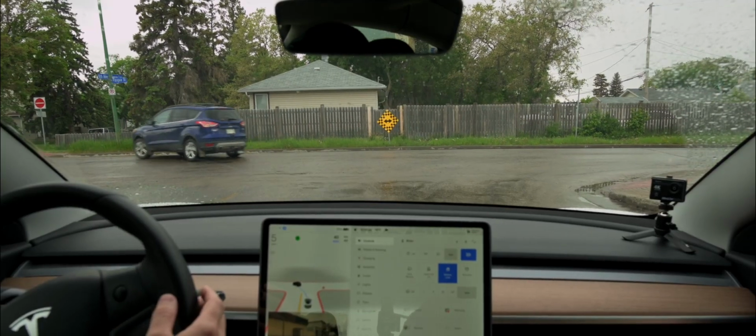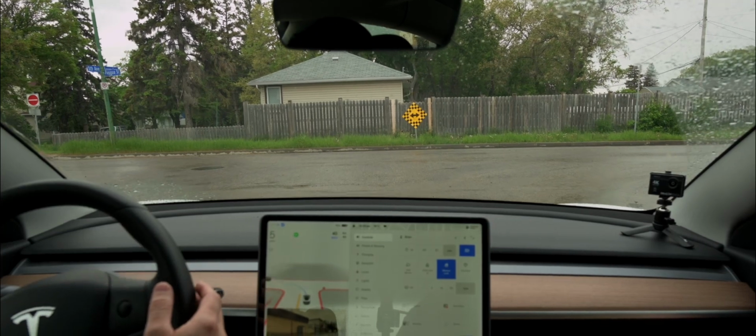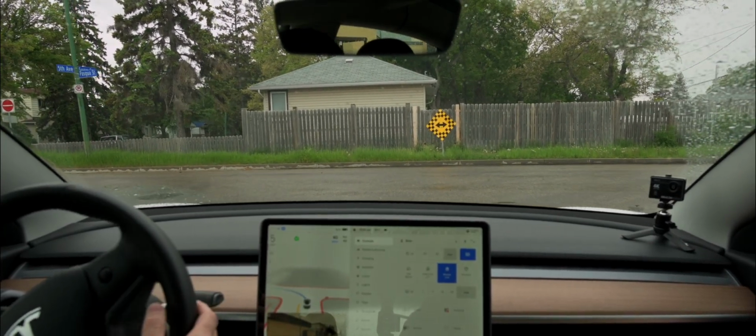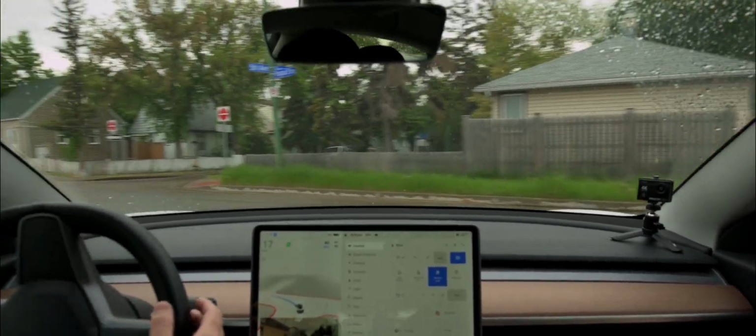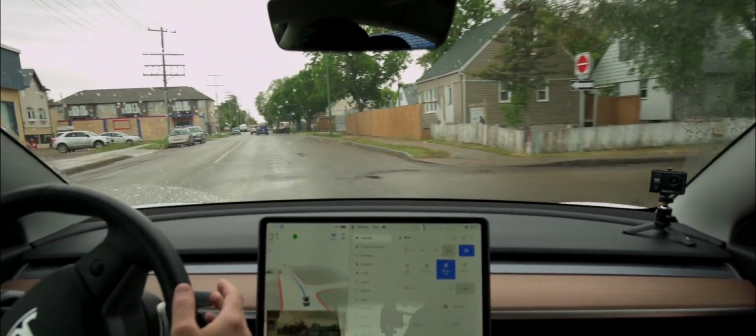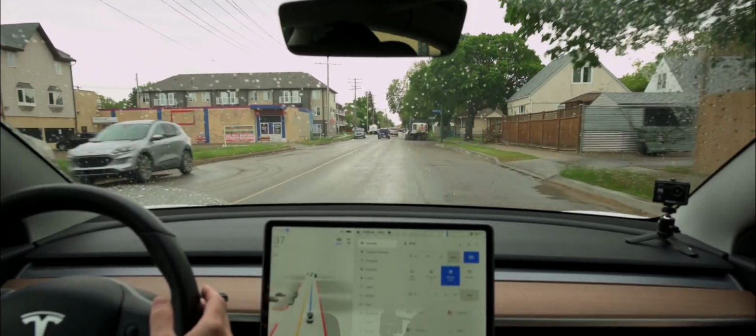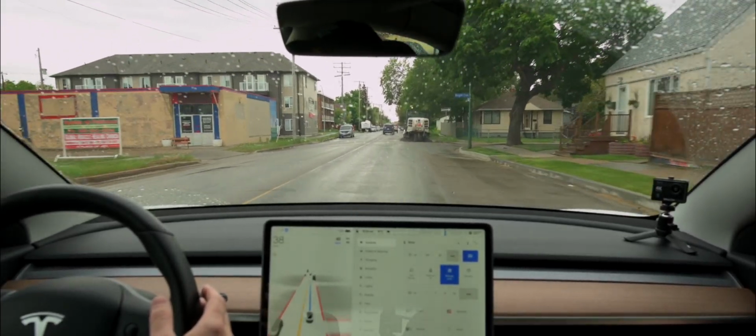Okay, so there's a left turn at a stop sign. We'll see what it does here. It's going to have to kind of creep forward a bit to see. And then it takes off. Now there's a street sweeper. We have an obstacle. People are going around an obstacle. What's it going to do?